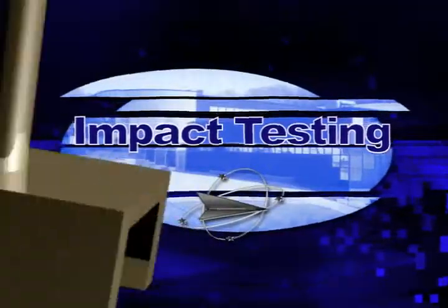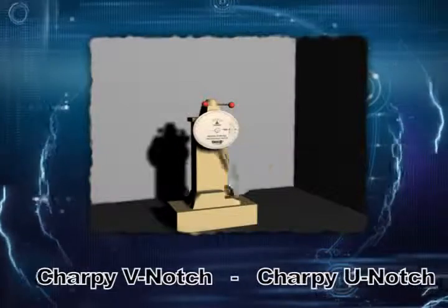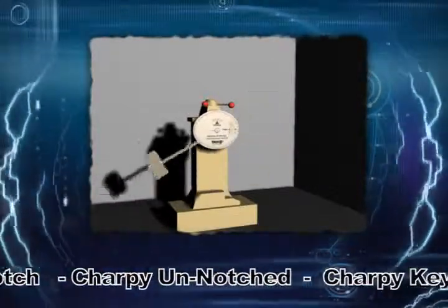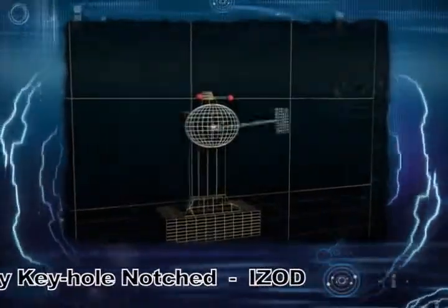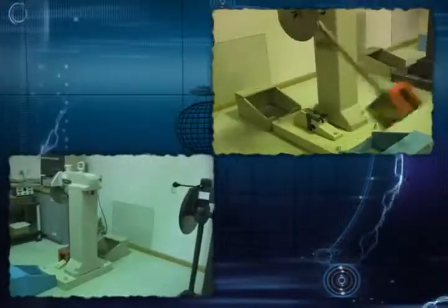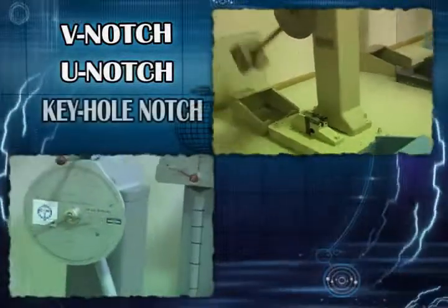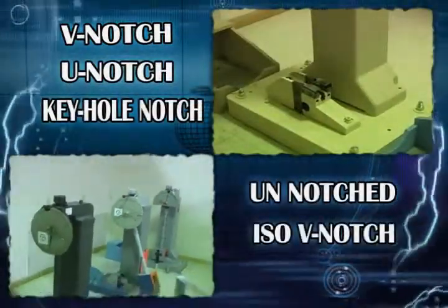Impact testing. Impact testing includes both Charpy and Izod configurations. The Charpy test is conducted on instrumented machines capable of measuring less than 1 foot-pound up to 300 foot-pounds. Specimen types include notch configurations such as V-notch, U-notch, keyhole notch, as well as unnotched and ISO V-notch.